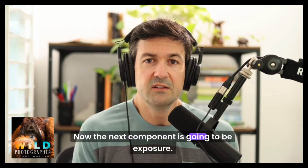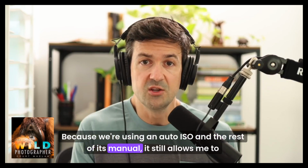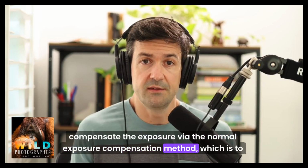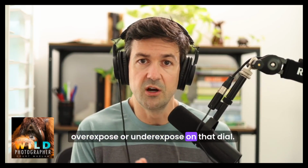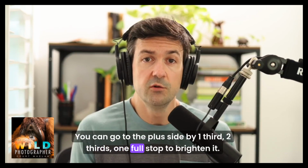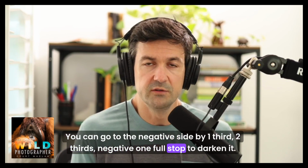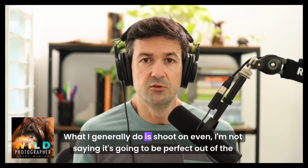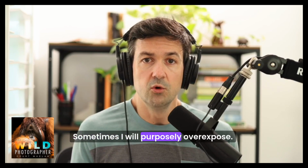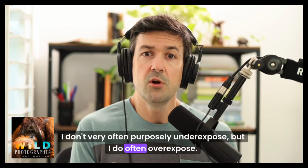Now the next component is going to be exposure. Because we're using an auto ISO and the rest of it's manual, it still allows me to compensate the exposure via the normal exposure compensation method, which is to overexpose or underexpose on that dial. You can go to the plus side by 1/3, 2/3, 1 full stop to brighten it. You can go to the negative side by 1/3, 2/3, -1 full stop to darken it. What I generally do is shoot on even, but I'm not saying it's going to be perfect out of the camera. Sometimes I will purposely overexpose. I don't very often purposely underexpose, but I do often overexpose.